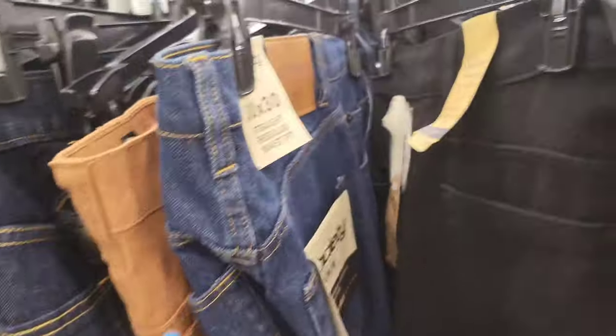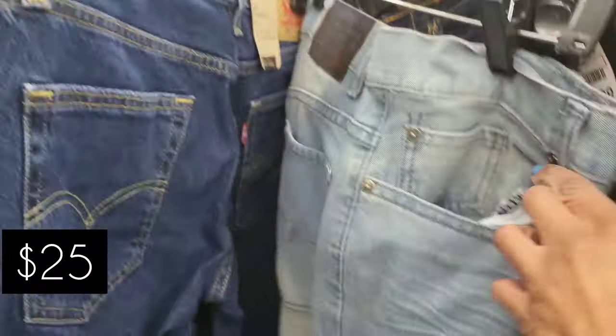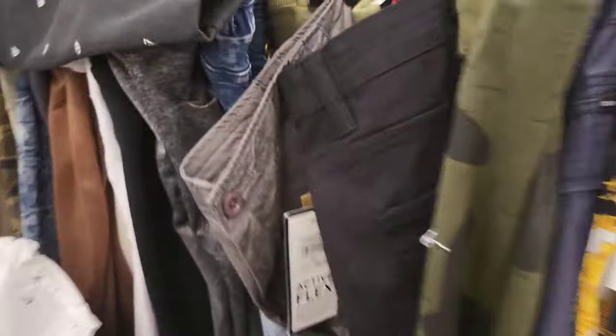So I kind of captured a little clip of that gentleman across from me because I think I had me a fan, but I didn't want to capture him all the way. Anyway, y'all, so there goes some Levi's for $25.